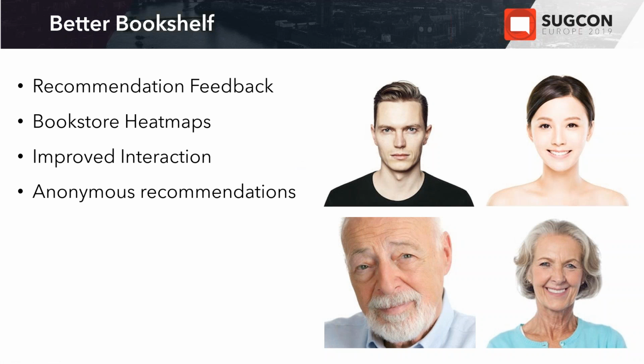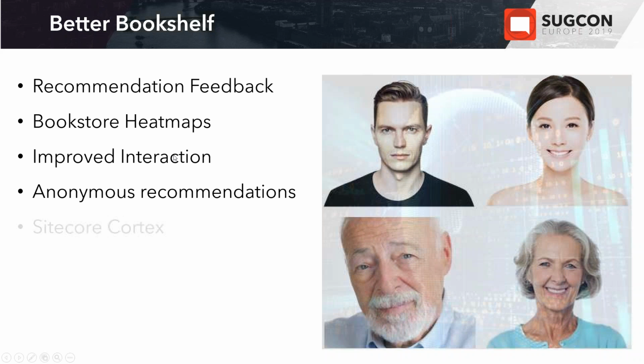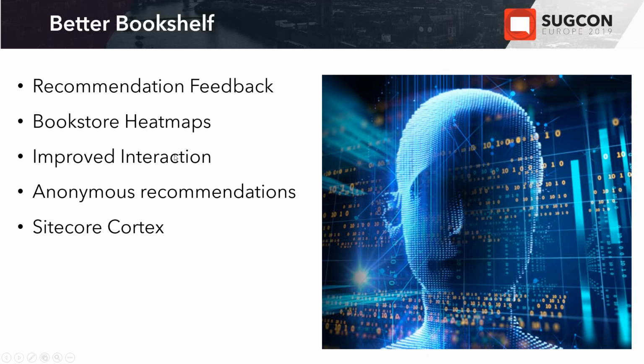For those places where regulations permit, you can use anonymous recommendations as well. You can use those facets that I mentioned before to give recommendations for people that you don't know. And of course, use Cortex, and have that API being used to make some kind of usage of artificial intelligence in these recommendations.